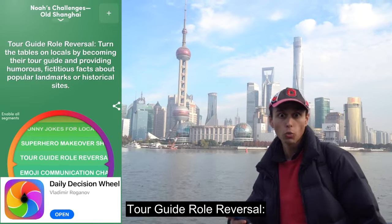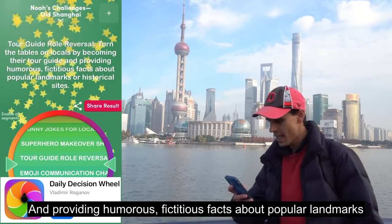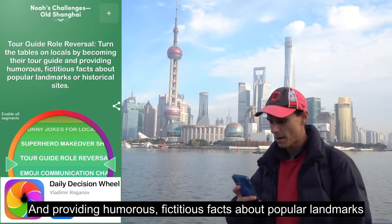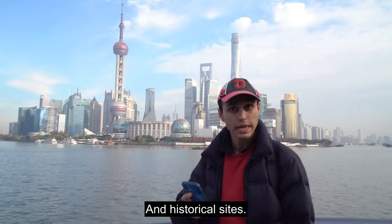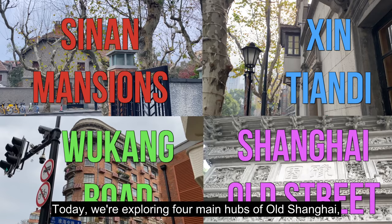Tour guide role reversal. Turn the tables on locals by becoming their tour guide and providing humorous, fictitious facts about popular landmarks and historical sites. Today we're exploring four main hubs of Old Shanghai.